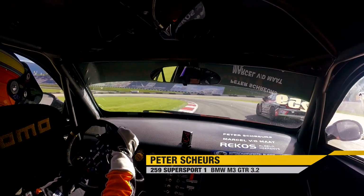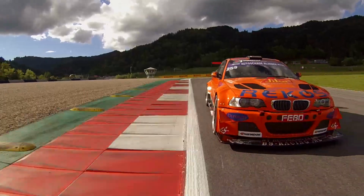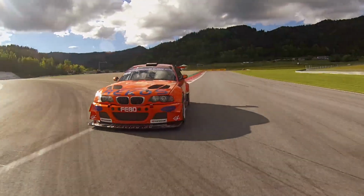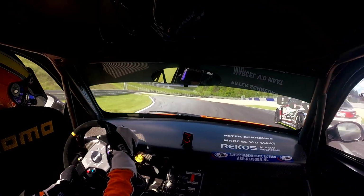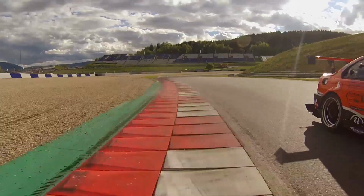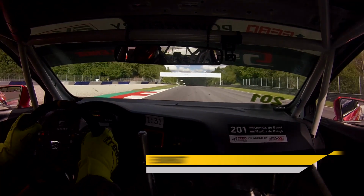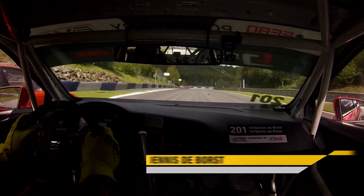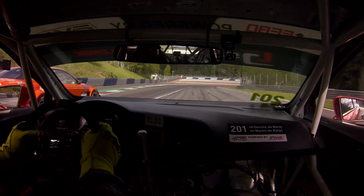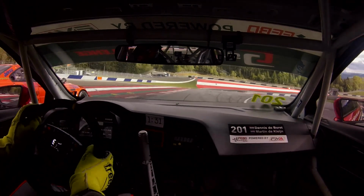Doesn't seem to be much to choose between the two of them in terms of outright pace. The front-wheel drive turbocharged Seat may be working a little better at the alpine altitudes here in the Styrian Alps. And the BMW, with its normally aspirated engine, long on torque, so it'll be good with rear-wheel drive off the corners. And you can see from Dennis De Boerst's viewpoint, the BMW comes alongside, but De Boerst has the inside line. BMW can't quite get the door closed.